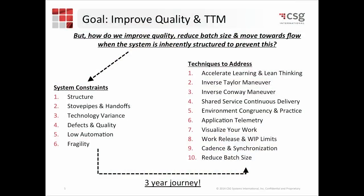So if we rewind and think about 2010, when we wanted to improve the quality and the time to market, we saw that we had all these system constraints. We had structure problems, we had stovepipes and handoffs, we had technology variants, we had silos of technology as the Target folks talked about, defects and quality issues, low automation, and fragility.